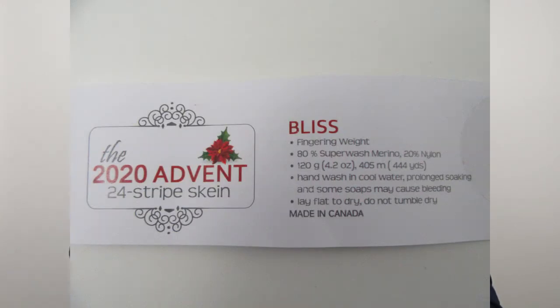All right. So for the last 2 years, I had purchased an advent calendar full of yarn. And I get them, and then I don't really know what to do with them. So this year I thought I wouldn't do that. I would buy from the Cozy Knitter the 2020 Advent 24 stripe skein. And this is Bliss yarn. Beautiful yarn, by the way.